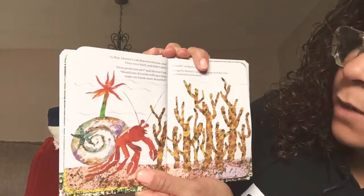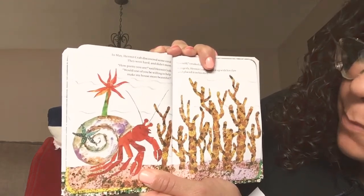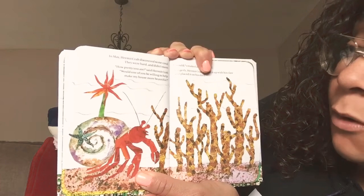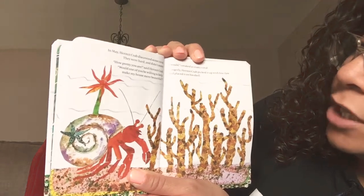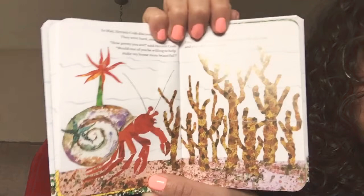In May, Hermit Crab discovered some coral. They were hard and didn't move. How pretty you are, said Hermit Crab. Would one of you be willing to help make my house more beautiful? I would, creaked crusty coral. Gingerly, Hermit Crab picked it up with his claw and placed it on his shell.